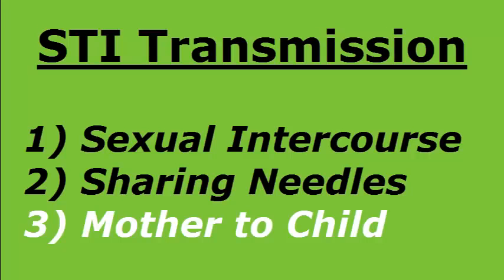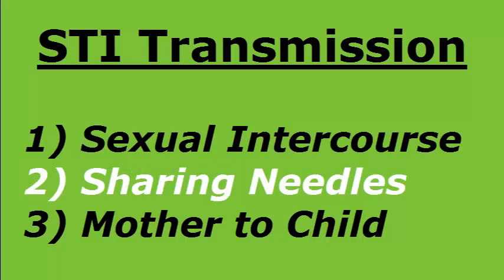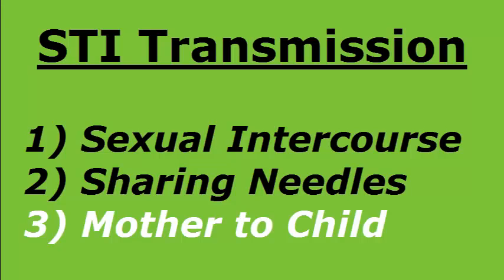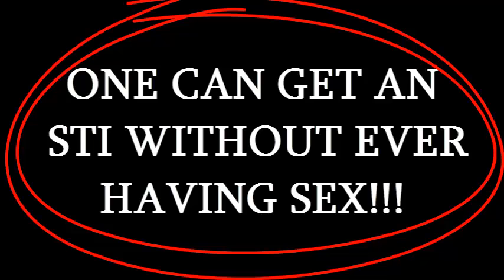The third, less obvious STI route is from an infected mother to her newborn during birth or breastfeeding. So let's review what we have learned. First and most common route is through having sex. The second, through sharing needles. And the third, through breastfeeding and birth. A key point here is that one can get a sexually transmitted infection without ever having sex.